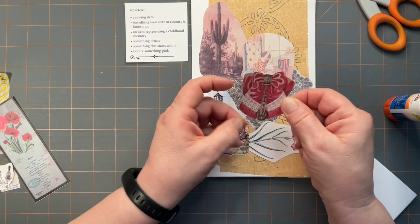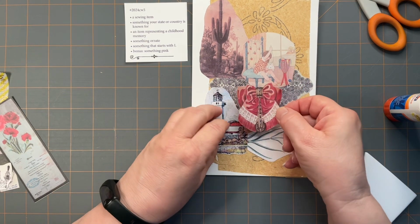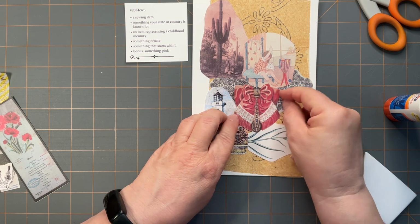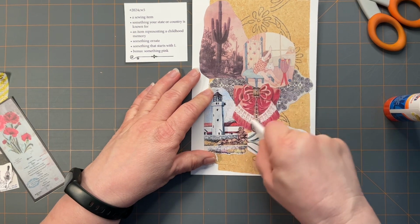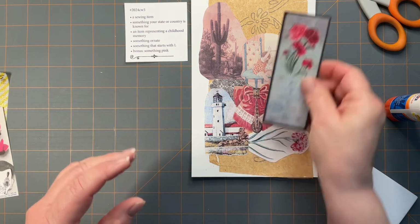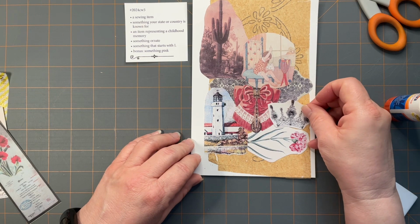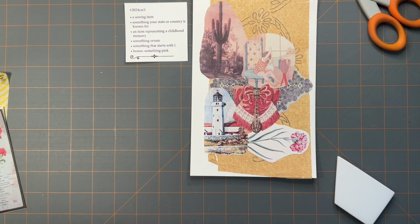Let's see. Oops. A piece of my fussy cut that I didn't quite get cut away there. Here. I still think our crown should be here somewhere. No. Okay. I'm gonna call that good then.